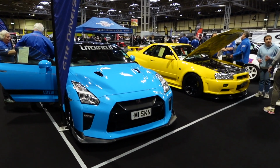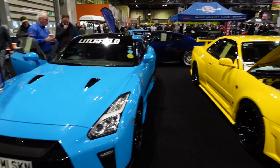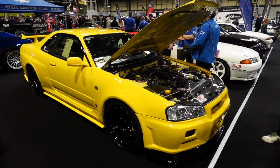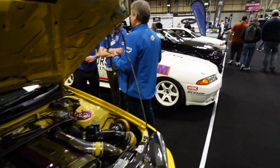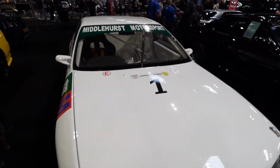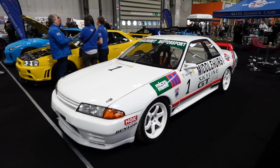We're on the GTR Owners Club. Got this really nice baby blue Liberty Walk R35 GTR, and then this lovely yellow R34 GTR. Look at that RB26. That's really nice. And then if we can squeeze through, we've got this stripped out white R32 GTR, literally nothing inside apart from a driver's seat and a steering wheel and three pedals. That looks really clean.